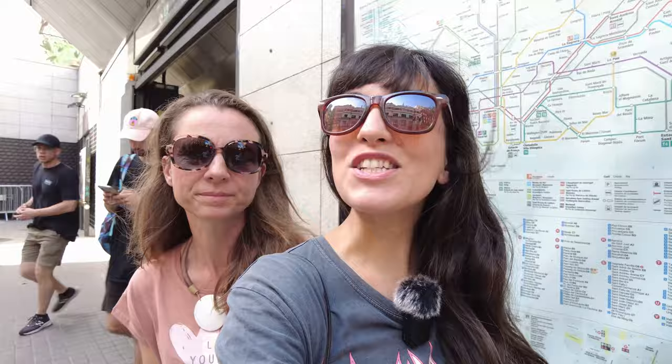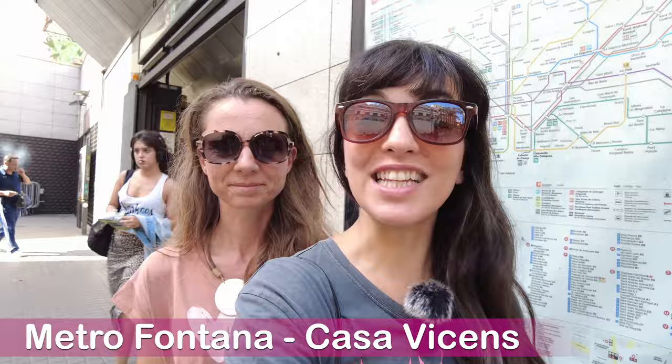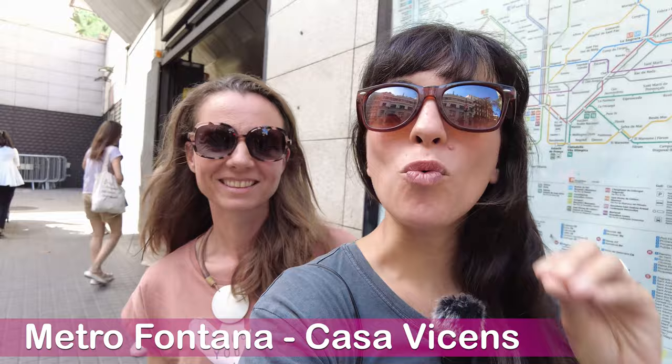So now we are strolling around the Gracia neighborhood, and actually we are in Fontana metro station, right there. From here, you can walk towards Casa Vicens. We mentioned Casa Vicens earlier, but you might have forgotten.